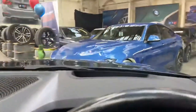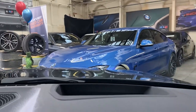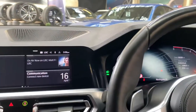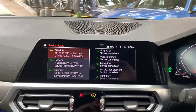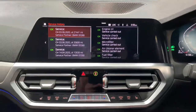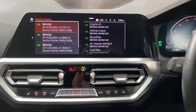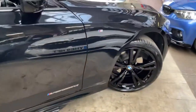We've got a heads-up display as well, mustn't forget to show you that. That's sometimes a little bit hard to come through, but there you can see that. And I'll quickly show you the servicing requirements and service history for the car. Service history, and there you can see three recorded services on the iDrive, all from BMW. Heated front seats, heated steering wheel. This is an absolutely humongously spec G21 320d M Sport Touring, to give it its full title.